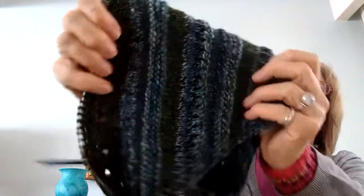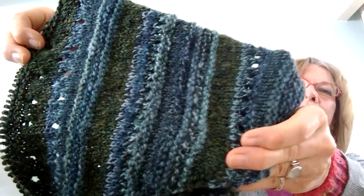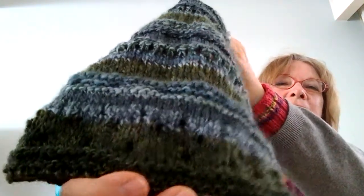I suppose if I blocked it, you might be able to see how I'm putting in some of the yarn overs and trying to make use of colors. I like the blues and greens. Seems to work well, doesn't it? Well, I like it anyway, and that's all that matters. It's really just for me.